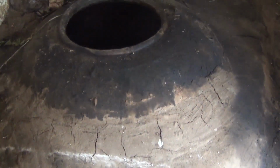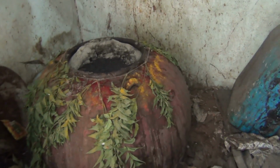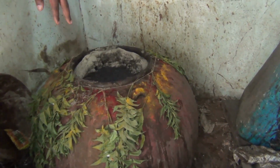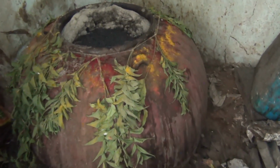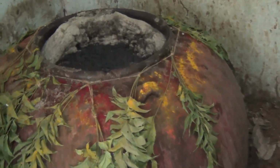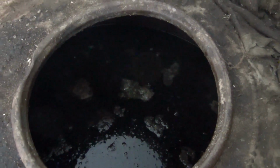Come, till here, come. In this solution, we mix iron rust and jaggery. So we ferment it here in this porcelain vessel. After 21 days, it turns into black. Now it is fermenting. It is coming like a milkshake. After that, we filter it. So that one is the filtered black solution.